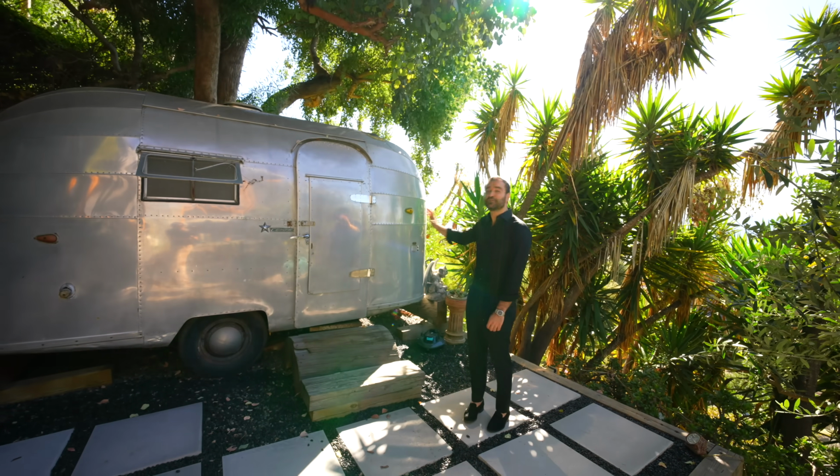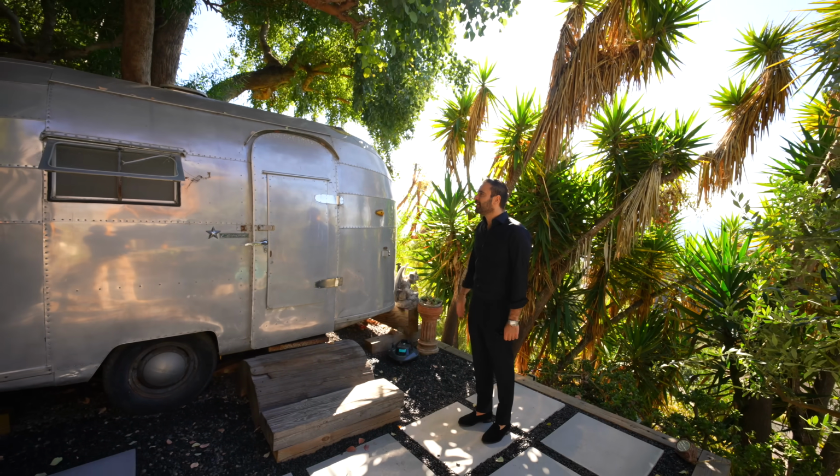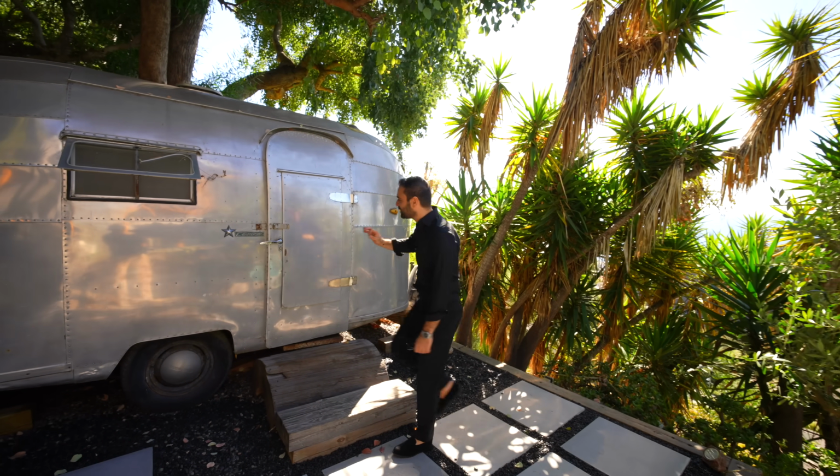Cody, does it get much better than this? I don't think it does. My dream is literally to live in an Airstream right on the beach. I think this is an amazing touch to this home.